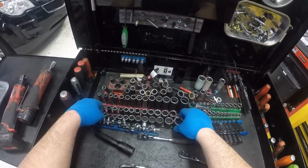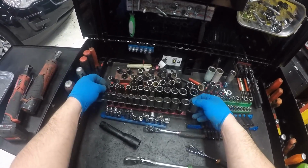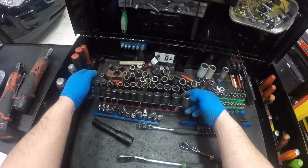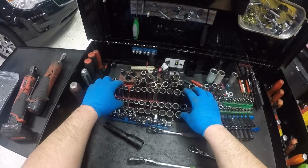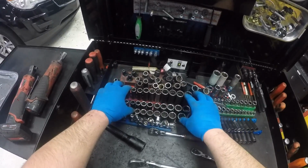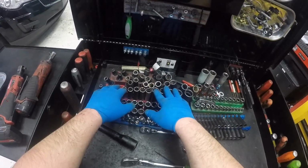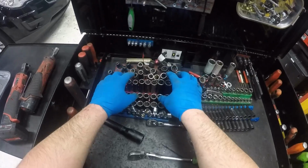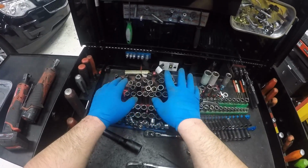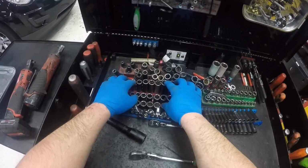You're going to want on 3/8, again, shallow and deep, as big of a set without skips as you can get. Mine goes up to 24 on these shallows. If you're going to buy off the tool truck, I highly recommend doing impact sockets over chrome. Eventually, you're going to use these on impacts. You don't want the chrome tearing up your impact gun, because these are designed to be softer. Yes, you will have to warranty them more often, but they're lifetime warranty if you buy off the tool truck.